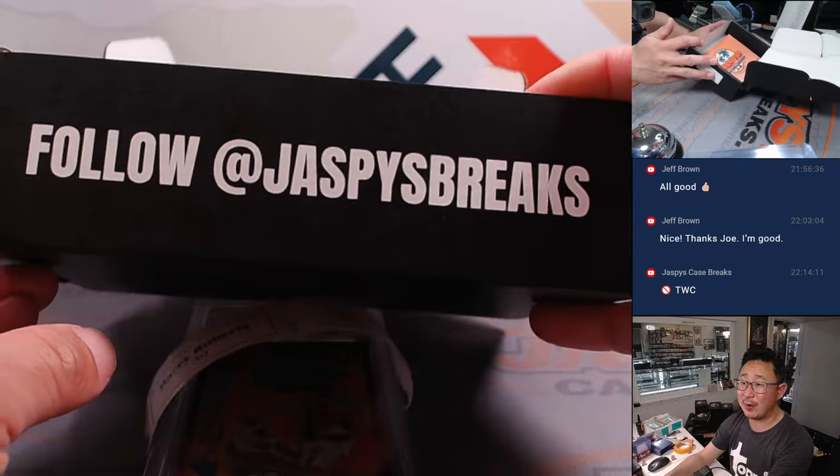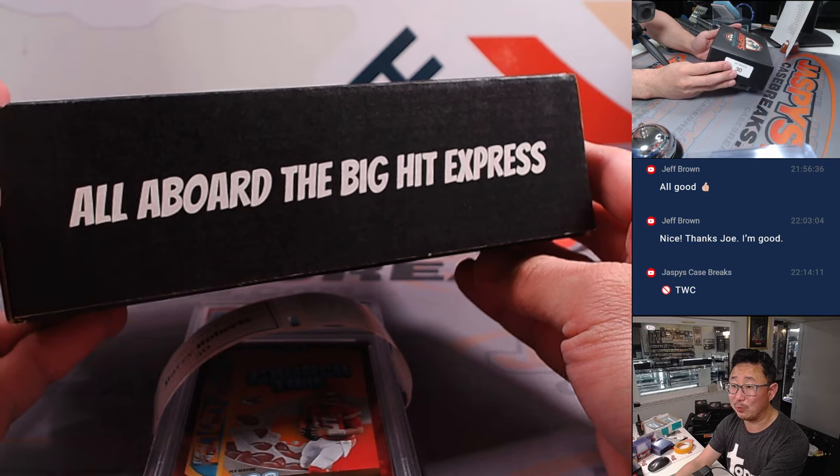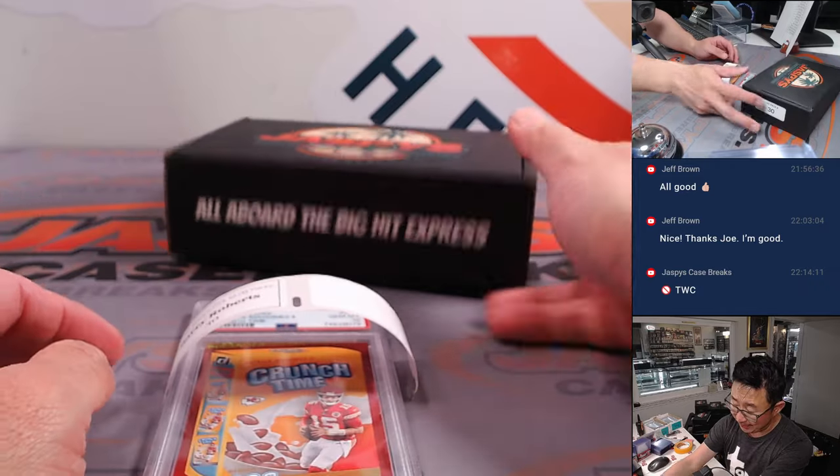Everybody, thank you very much for getting into all of these PSA 10 hit packs. He sold out very quickly. I think everyone was excited about the PSA 10. And I think it was definitely worth it.